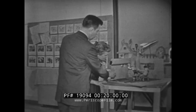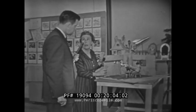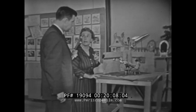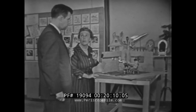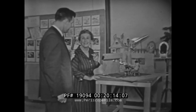What type of material do you use on the walls? Asbestos cement. It works very nice for brickwork or stonework. I can certainly see why the youngsters get such a lot of fun out of these 3D stories. They look extremely realistic. Thank you, Florence.